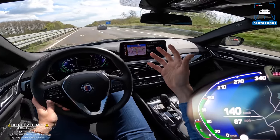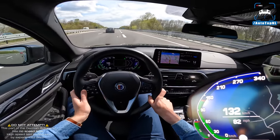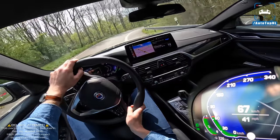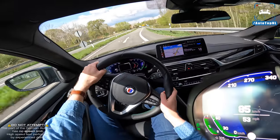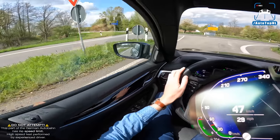And now, of course, a couple of weeks ago, they announced that BMW is going to buy Alpina. And I hope that it's a good thing, that it stays exclusive. But also, I kind of hope that more people get into these Alpinas, because they are awesome. And they are much, much better cars than I think people think.